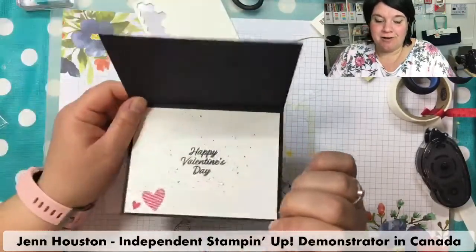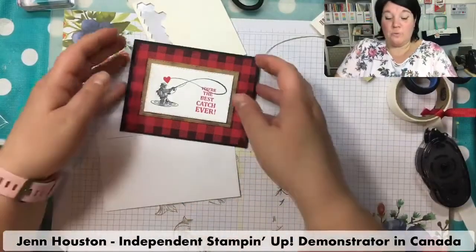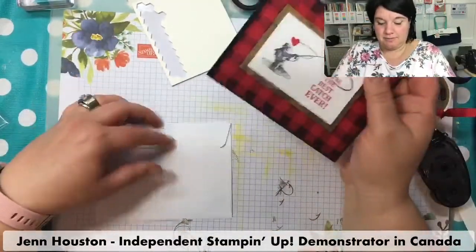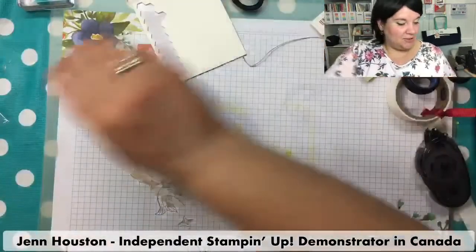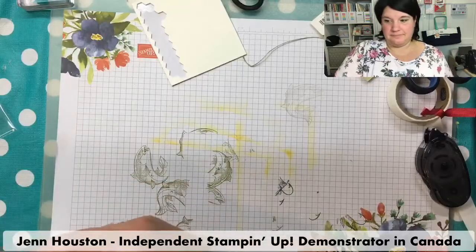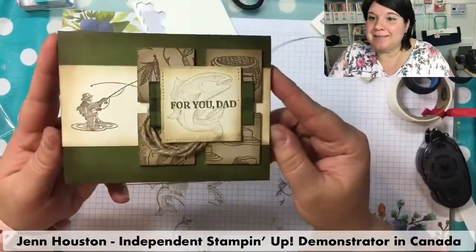So if you take your Stampin' Blends and you just flick the water, the painting end, it makes little things disappear. And of course the envelope. So I had that one. And then last week for the Creative Escape, I made this one, which I quite liked.